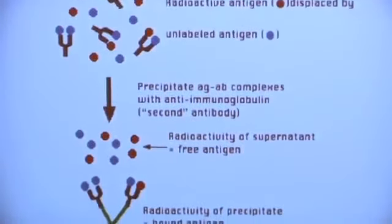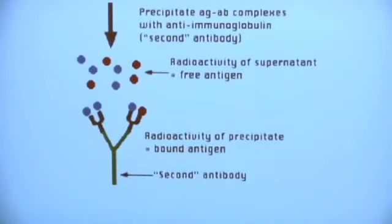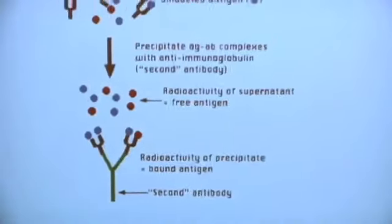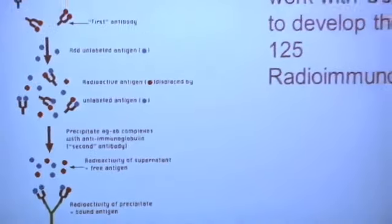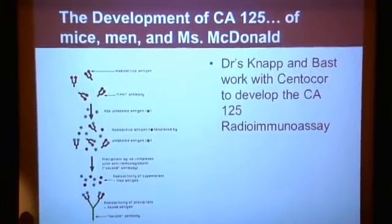So there was a way now to measure the level of this circulating CA125 using this monoclonal antibody. Now the interesting thing is every test that's done worldwide is still using the monoclonal antibody from Ms. McDonald.